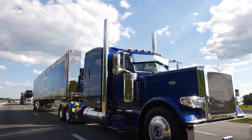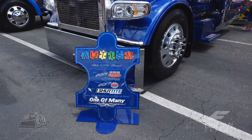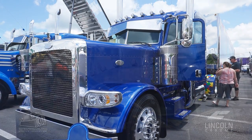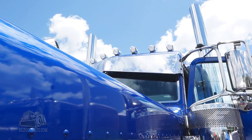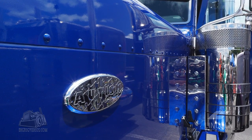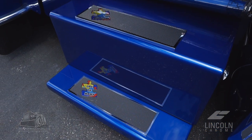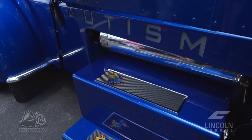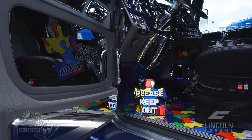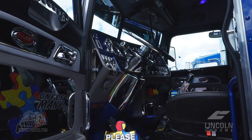It's about autism. We have a child that's autistic, and we built the truck to get some awareness out for autism. We named the project One of Many. She's just one of many children, so we decided to do the project of One of Many. It's made out of puzzle pieces, which are the symbol for autism.